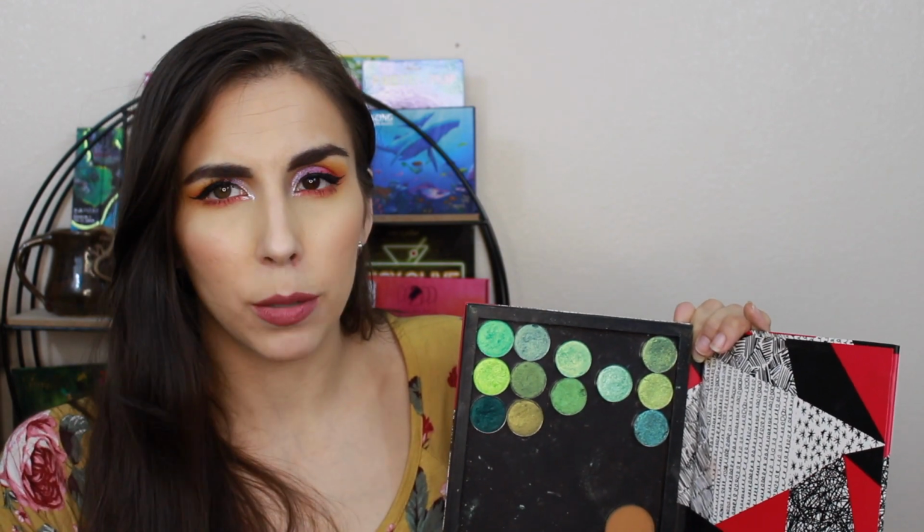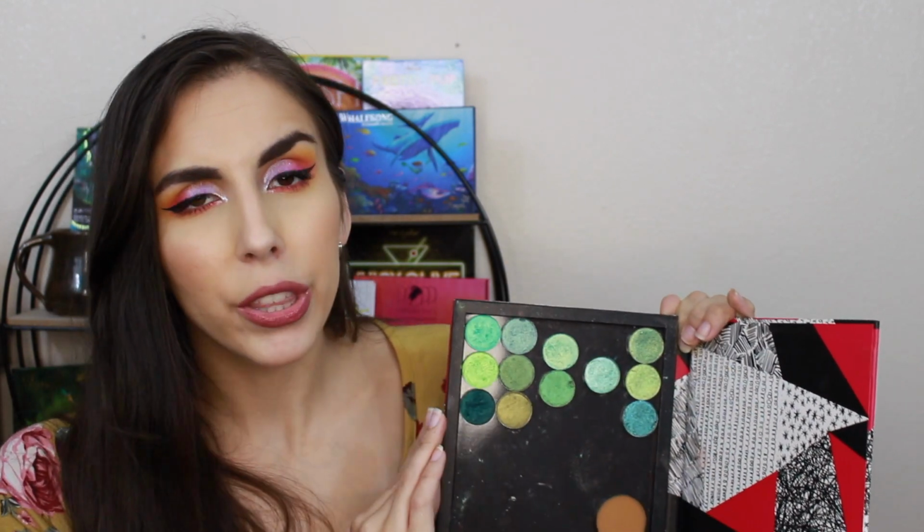It's too chunky, it's too problematic and difficult to use on my creasy and textured eyes. I feel like it just emphasizes everything and just doesn't apply smoothly. But this one aside, everything else I love.